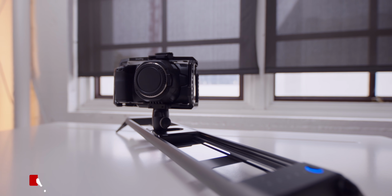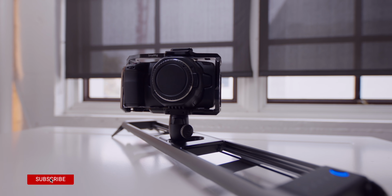This is not just a camera though. It's the lens, the light, the microphone, the recorder, even a motorized slider. Let's go.